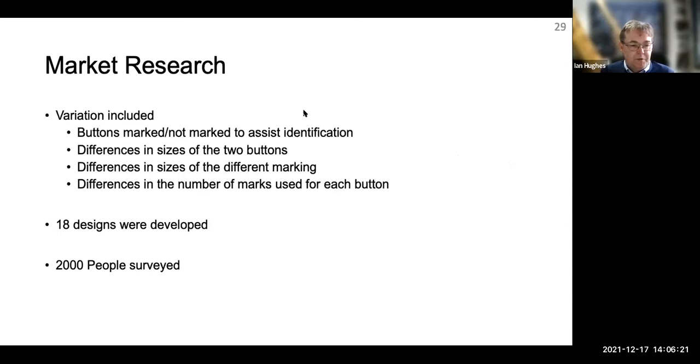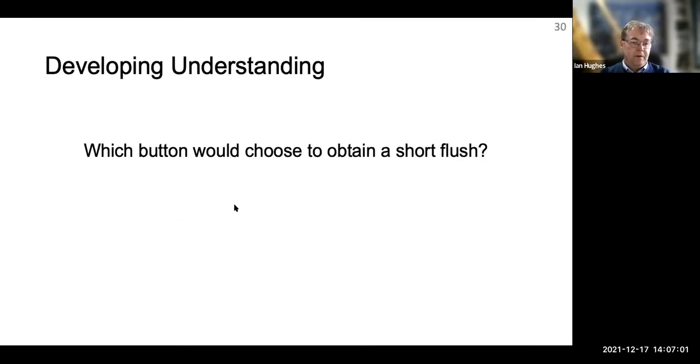Some of the variables we put into the design were whether the button was marked or not marked. We varied the difference in the sizes between the two buttons, and the difference in the sizes of the marking, if we had marking on there. We also varied the number of markings on each of the two buttons. When we surveyed the 2,000 people, each person invited to take part was given 9 of the 18 designs, so that by the end, 1,000 people had looked at each one of the designs. We asked a very simple question: which button would you choose to obtain the short flush?